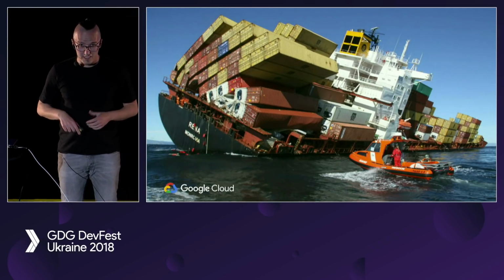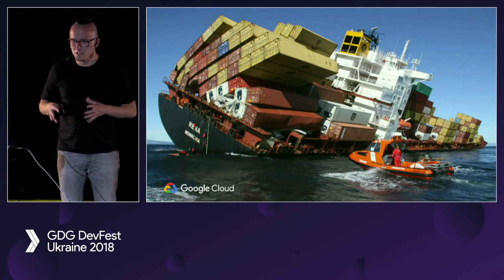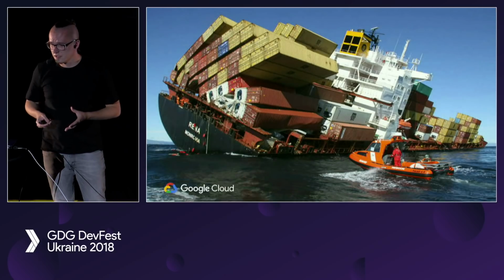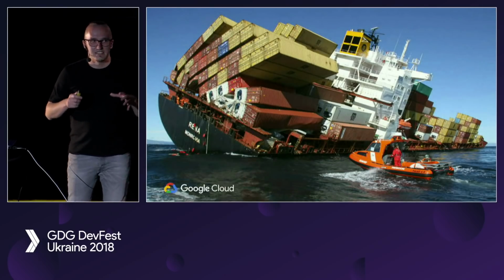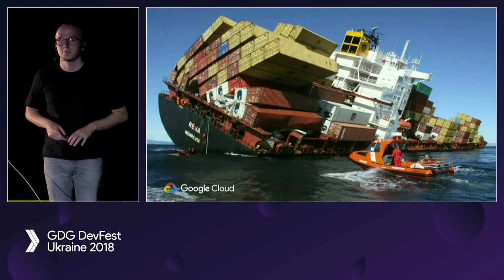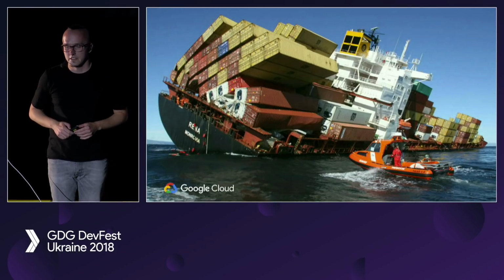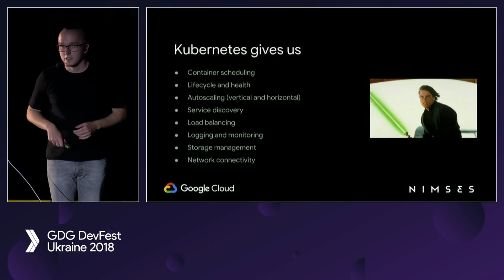So it's 2018 now, so we will not be spending time talking about why microservices, why containers, and so on. The point I'm trying to make is that at the scale of 100 plus microservices and growing user numbers, you will need, and they needed, a container orchestrator. And the choice was obvious: Kubernetes, like was said.